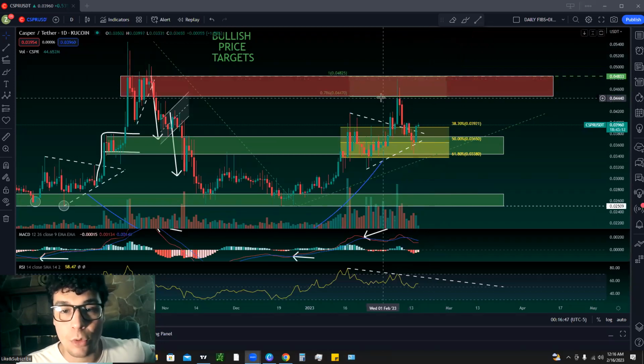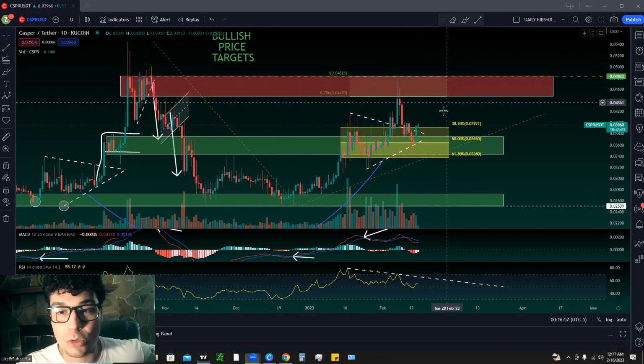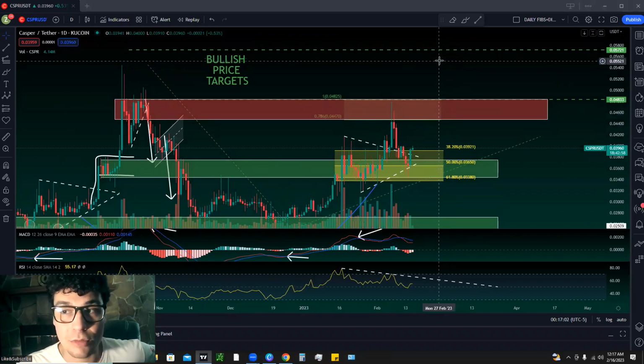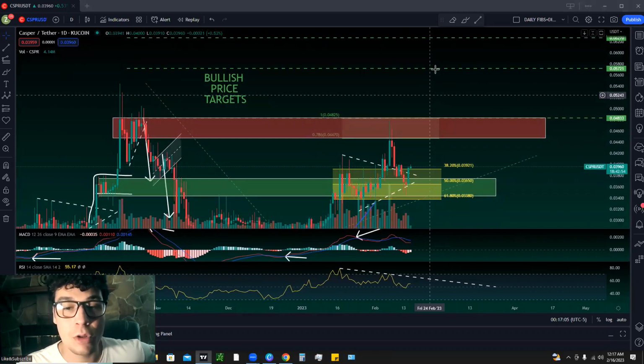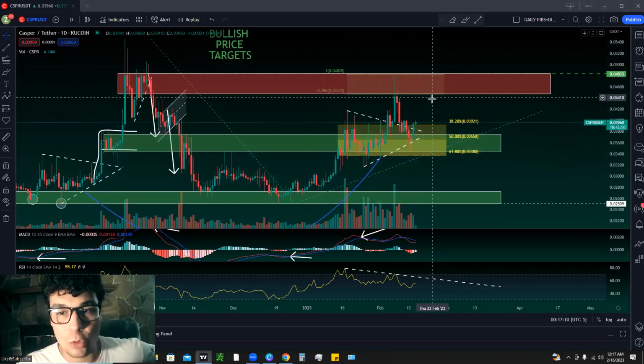And for now, 0.04470 and 0.04825 is our overhead supply zone, where we're going to be battling a bunch of resistance. And if we can break through those resistance levels, we have a bullish price target up here of 0.05721 and 0.06270. So we're going to see if we can hit those. Still a lot of room, a lot of work to be done before we hit those.